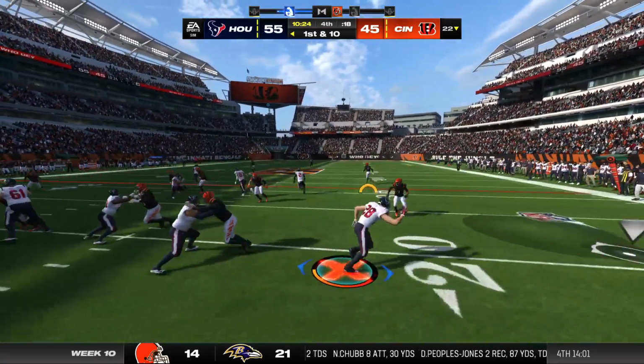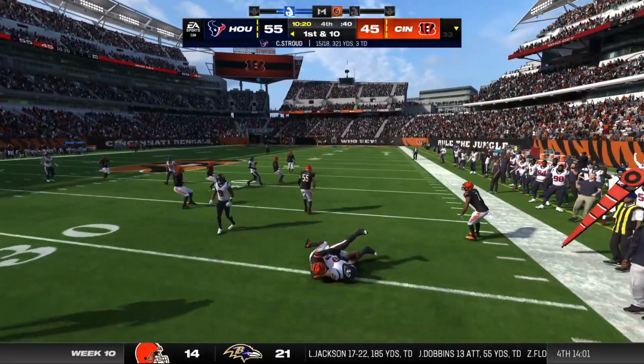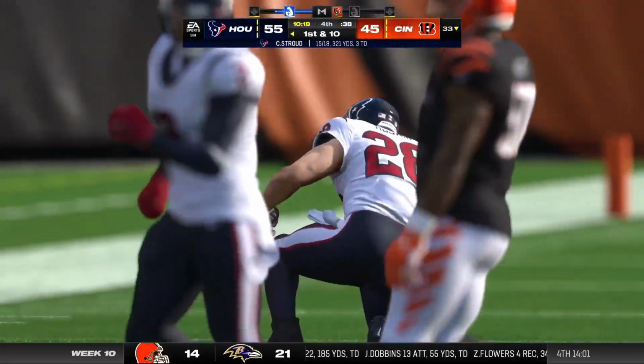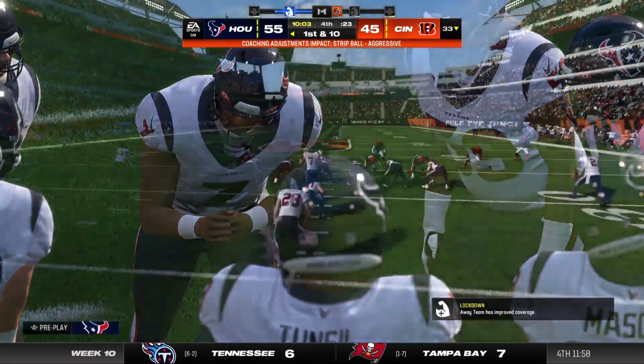They'll throw it with Stroud here, 1st and 10. He's going to leave this for his running back. It's complete. And he'll get it up to the 33-yard line. A gain of 11 to kick off the drive, and it's a quick first down.